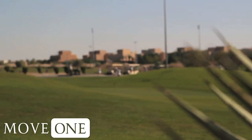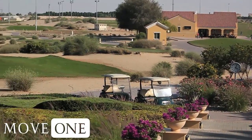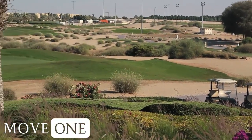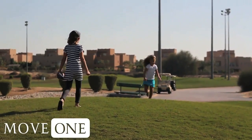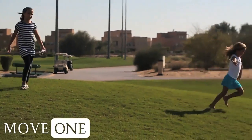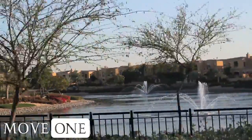We knew friends in Arabian Ranches, and we had visited friends there over the years, and my husband was really up for actually pushing for or suggesting that we live in an area like Arabian Ranches because our kids have never lived in the States. We're American, but we've never lived in the US.